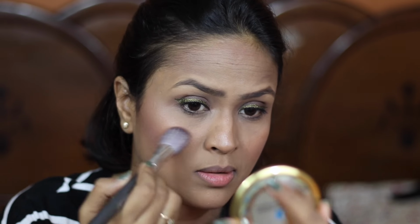I think I should apply a little bit more of that blush because that just kind of disappeared from my face. Now I have this Australis makeup finishing spray. I'm going to spray it. Okay, so the spray is not in the form of fine mist, you can see. It has completely made my face wet. So for my lips, I'm going to apply this L'Oreal La Mer.